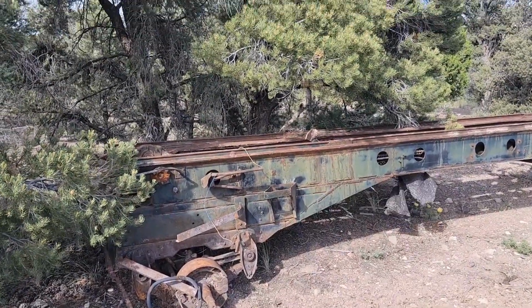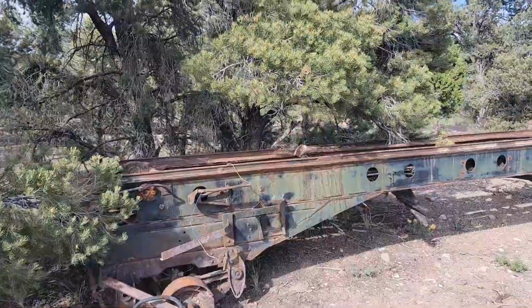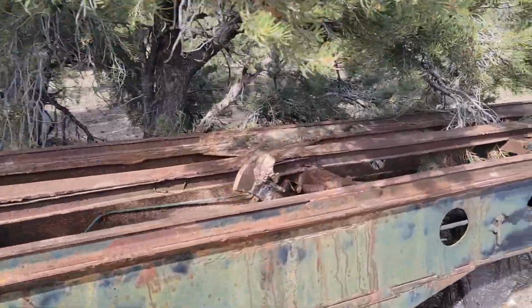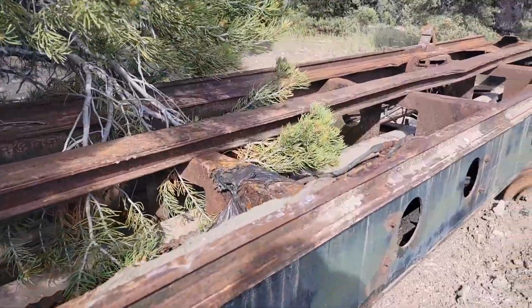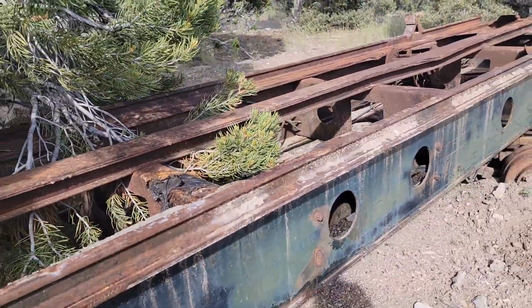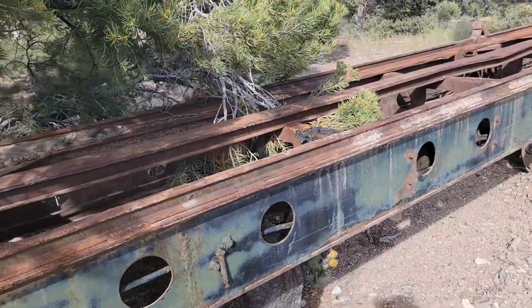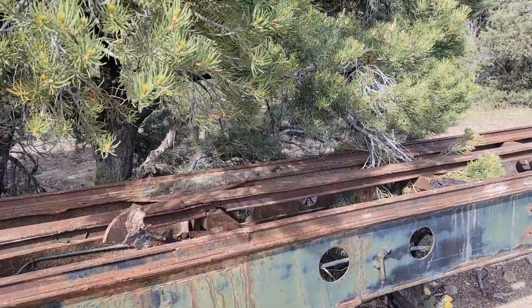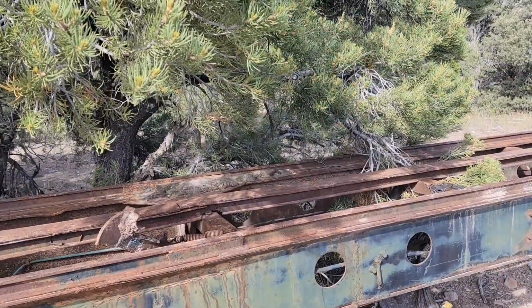So this thing was on top, mostly, and it was spanning the whole width of the hole. And this is what we've seen partially out of the ground. And it was laying in a north-south direction. These vehicles were laying in an east-west direction.